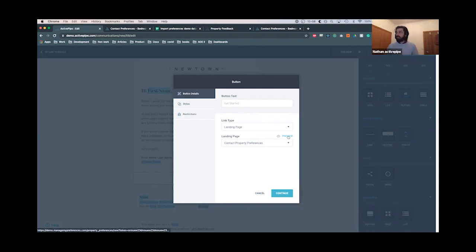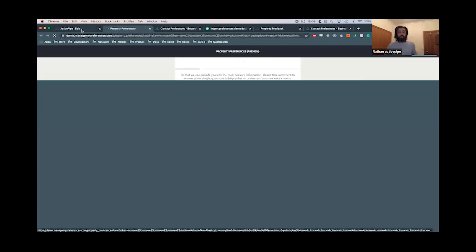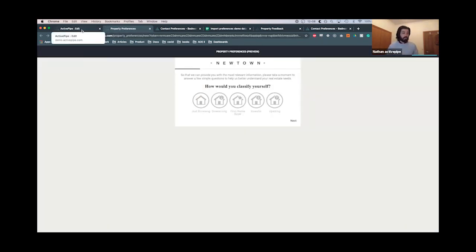So let's actually have a look. You can preview all of these pages. So if you think these preferences are really valuable, all the stuff that I just showed you before, but you don't have them, we actually offer a survey to help you get that information. So you can email out to your list, and the contact will go through a series of questions.